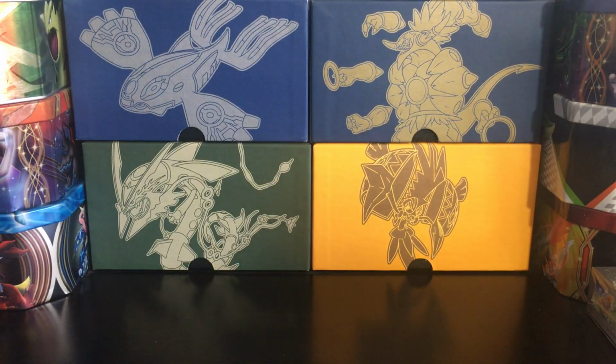So again, these are really nice cards. Hoping for 10s on them. I got kind of screwed on my last submission with Ultra Shiny. I think I got a 10, a 9, and an 8, which for Japanese cards you're really not hoping to get.